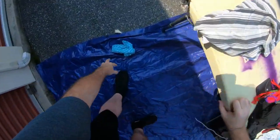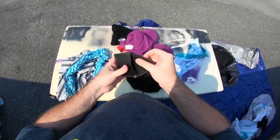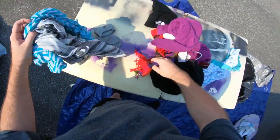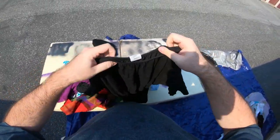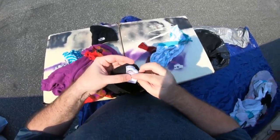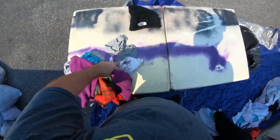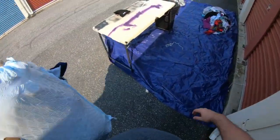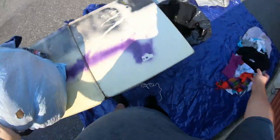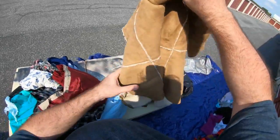I think it's like a parka. Nope, nothing in there. Just my size. Not my size, though. Alright, so the first bag is a bust. Let's keep going. Luckily, we didn't spend a lot on this locker, so hopefully there's some good stuff.